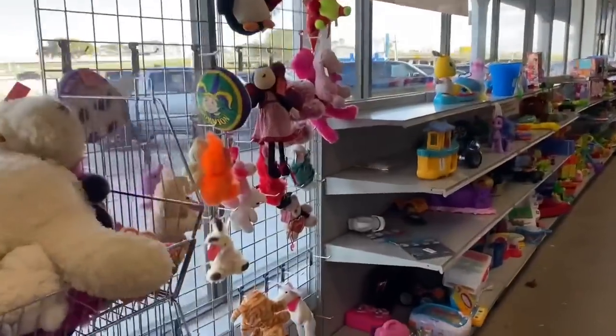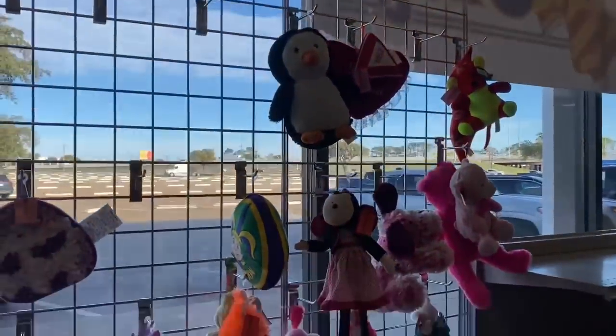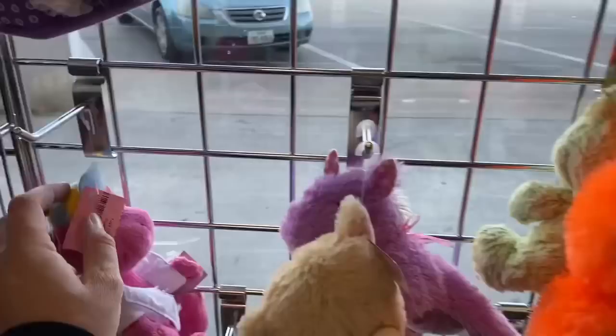All right, so we're gonna go check out the shelves. We'll check that glass case. Maybe they'll have some bags finally. They haven't had bags in months. But yeah, let's see what we can find. All right, what do we got? We got some plushies hanging from a peg.